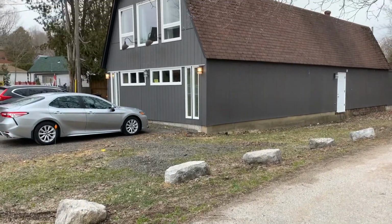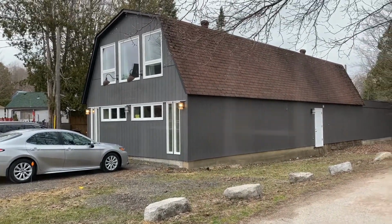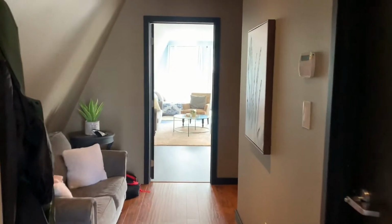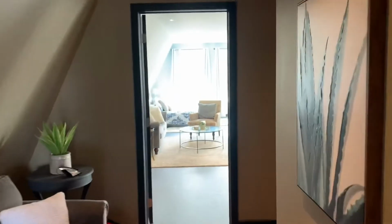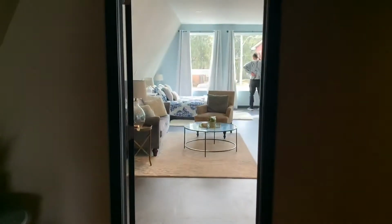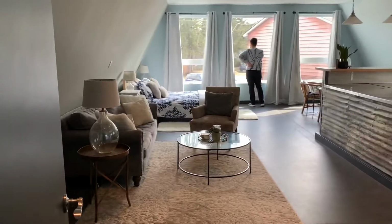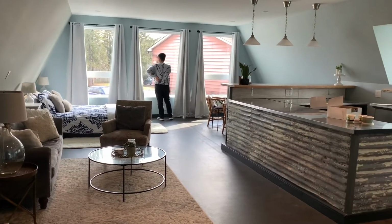Hi guys, and welcome to Trailside Retreat here in Orillia, Ontario. This Airbnb property has an apartment upstairs and downstairs, and today we're staying on the upper level. The space comfortably sleeps 4 adults. There are 2 beds, 1 queen size and 1 king size.